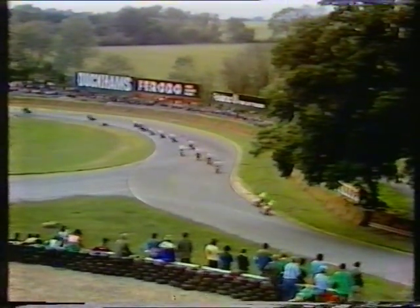This is a 20-lap race. The field sweeping through as we come up now to the hairpin corner, down to first gear, just about 20 miles an hour, and it's Roger Marshall who's leading from number 2. Number 2 is Ron Haslam. Mick Grant, number 10, I think was in third spot there.